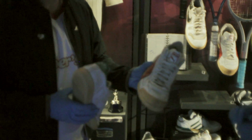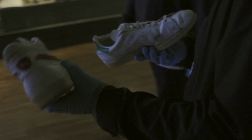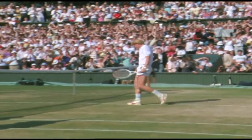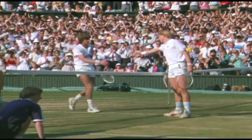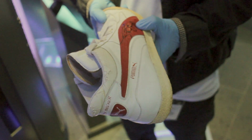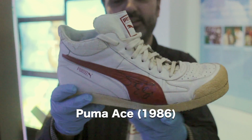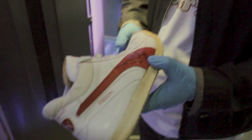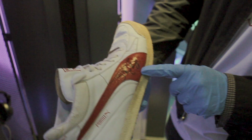Wow. What a sign. Becker. Remember the final he won when he was a 17, 18-year-old kid? This shoe, you wouldn't recognise immediately. It's not a famous shoe, but it's famous because of the sporting moment, which was when Becker won his first Wimbledon final. I think it was 86, something like that. But he's famous because he was 17 at the time, so I think he's still to this day the youngest champion of all time, and he signed them.